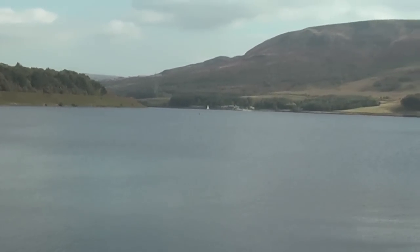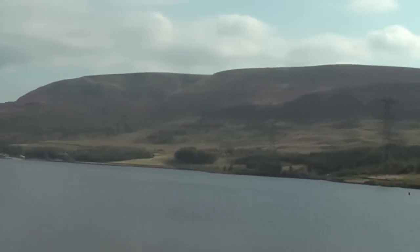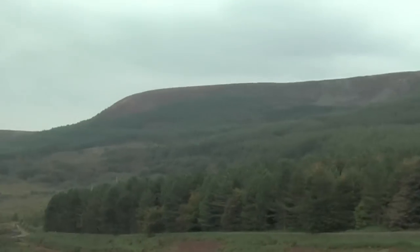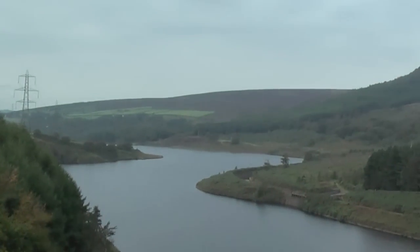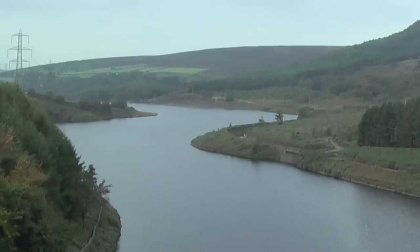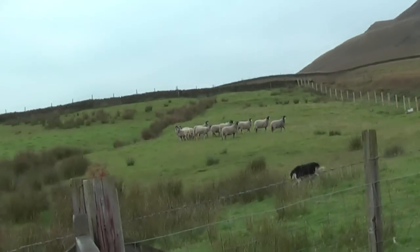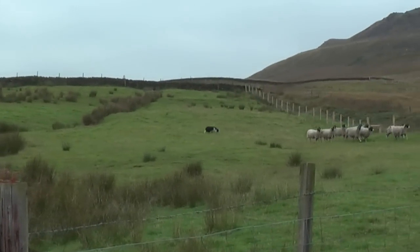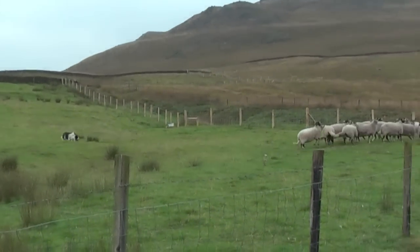I'm just crossing Torside Reservoir on my way to Crowden. It's still a nice hot sunny day, except if I turn and look west, the wind starts blowing. It's a lot darker with clouds in the sky, so hopefully it won't get rained on even though those clouds are blowing this way. See them round up the sheep. Lie down. Extremely well trained dogs.